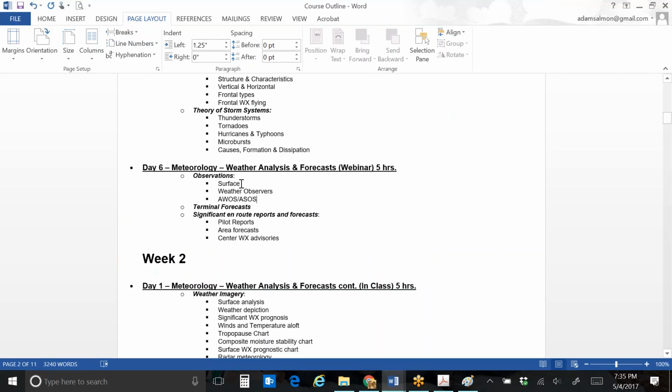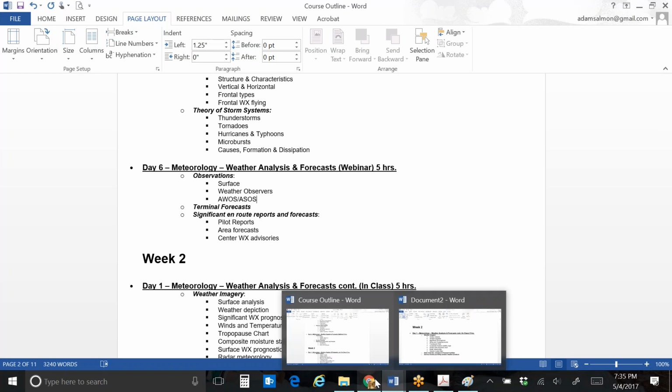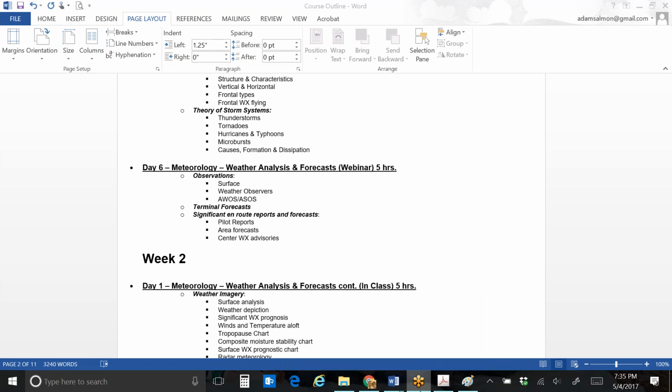Area forecast, center weather advisories. Those last two things, area forecast and center weather advisories, are really just, I'll give you an example of what they are, but let's take a break first. Let's just take 10 or 15 minutes, whatever you need, and we'll come back to that.